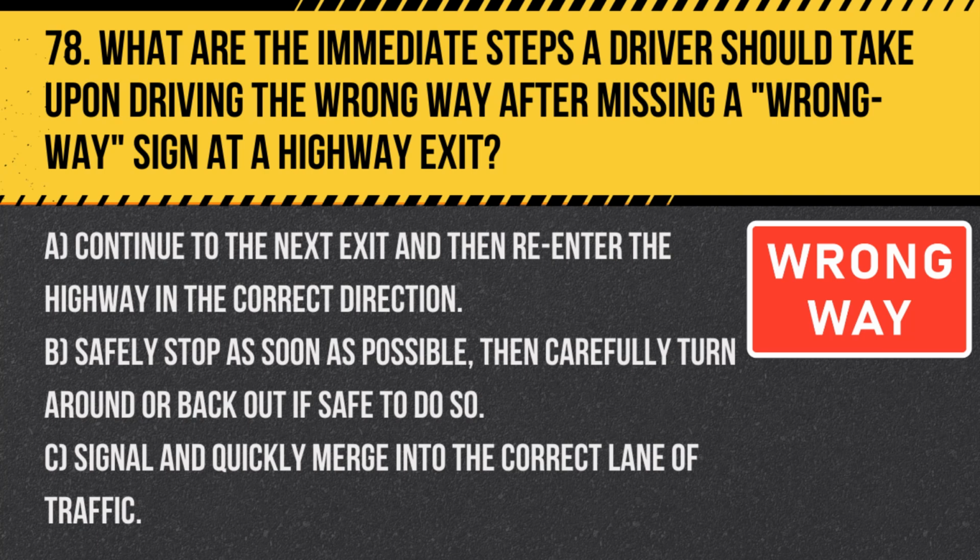A. Continue to the next exit and then re-enter the highway in the correct direction. B. Safely stop as soon as possible, then carefully turn around or back out if safe to do so. C. Signal and quickly merge into the correct lane of traffic. Answer B. Safely stop as soon as possible, then carefully turn around or back out if safe to do so. It's crucial to minimize the risk to oneself and oncoming traffic by correcting the mistake safely.